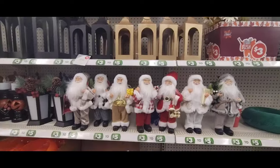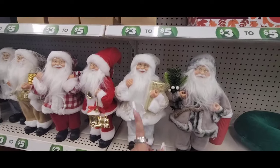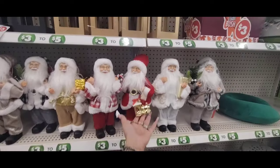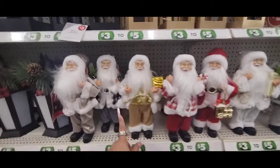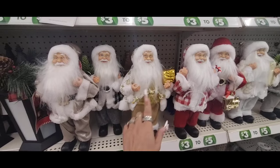Alright, they have a lot of Santas. Let's start off to the right. You have the gray woodsy Santa. We have the gold and white. These are $5, by the way. You have the red and white with the ornament, the train ornament. You have the red and white gingham Santa. Then we also have the gold metallic Santa with the cording for a belt.